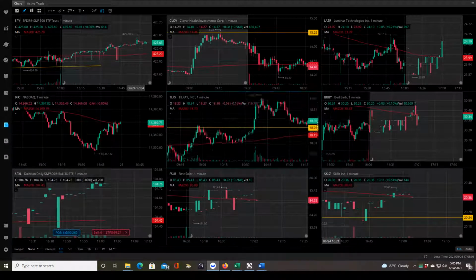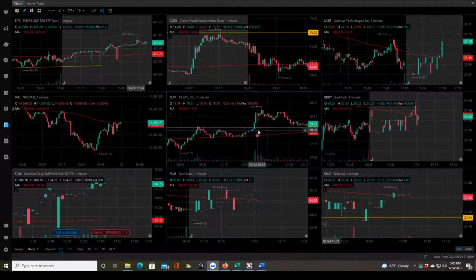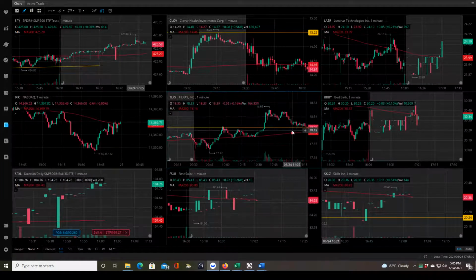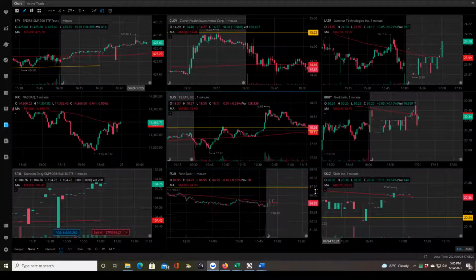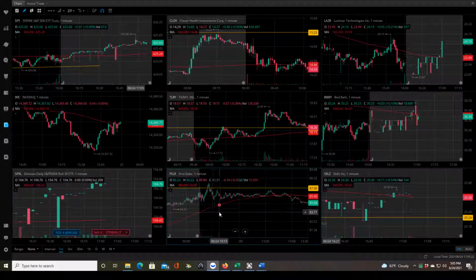It continued further. So if you trade throughout the day, this could be very helpful to gauge the strength of a stock. This doesn't always happen. Sometimes these stocks peekaboo above the previous high and then they trade off. So that's why you use a stop loss. There's no guaranteed strategy that's going to work all the time.